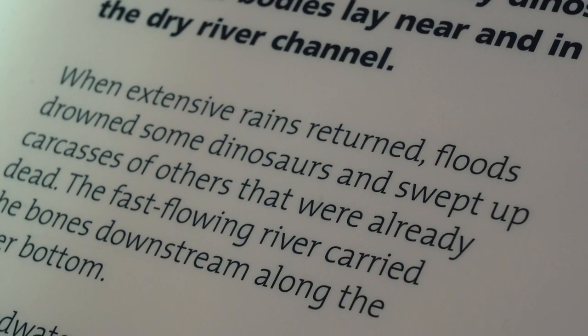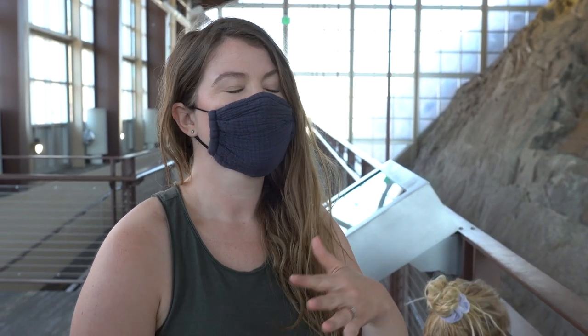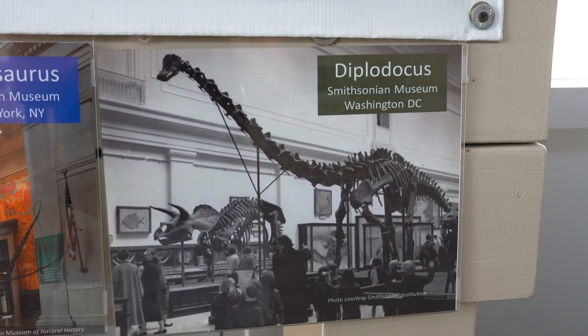Then this was discovered after all that water dried up again, and all of the bones kind of piled in one place. Some of the dinosaurs were buried quickly so that they're full skeletons, and then others were kind of scattered throughout time, so that's where we see the different bones all over the place. But there are actually many dinosaurs that they pulled from this location that are in museums around the world.